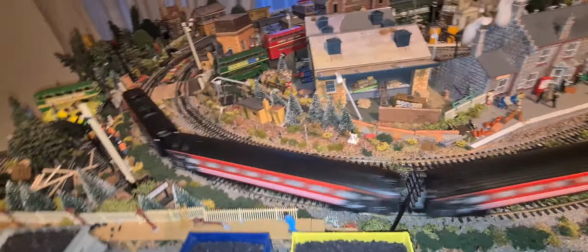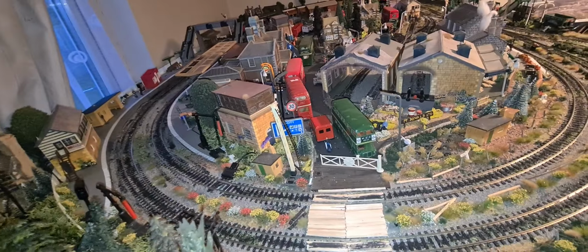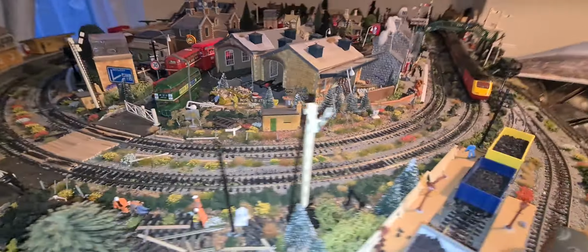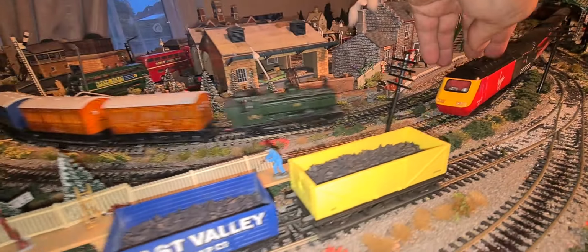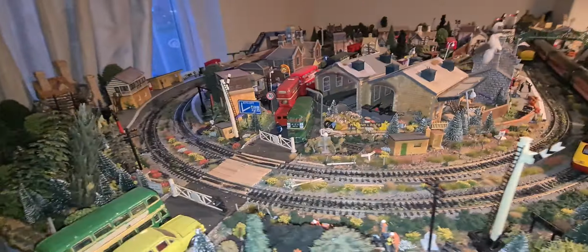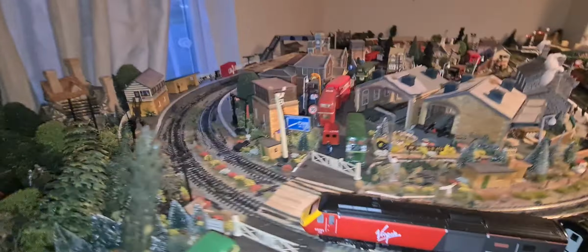It's just here it struggles. I've cleaned the track loads, so it's not the track. Then it's going stupidly fast. See, that's its only area that it stops, but the points are all clean, so I don't know what its problem is. But at least it's running now anyway. Excuse my amateur filming. So that's the only place it's stopping now.